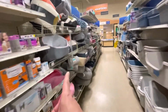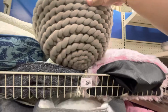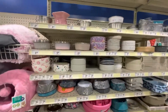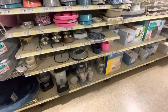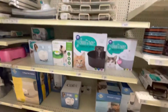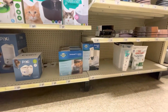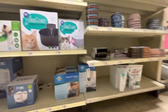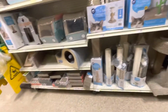And for this one, we already got this one from IKEA. Oh, this is so nice. Look at this one. Cute. Look how cute this is. There's a lot of feeders and waters. Nice, huh? Oh, that one is $59. Yeah, so it's cute. Oh, these are the scratchers.